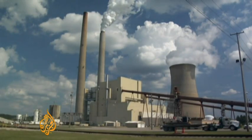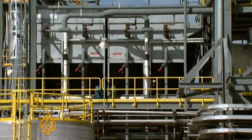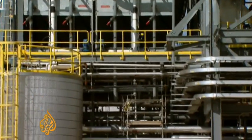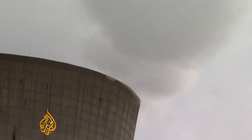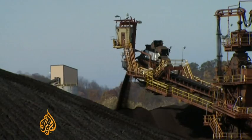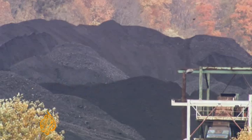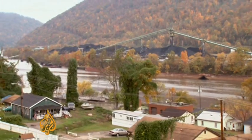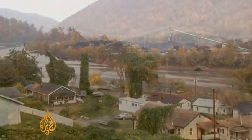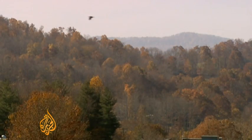Even if carbon capture clears all the technical and financial hurdles, skeptics say it might take another 15 to 20 years to start making a noticeable difference in the world's CO2 output. But without a big investment in burying the carbon from coal, its proponents say the fight against global warming could well be futile. Tom Ackerman, Al Jazeera, in West Virginia.